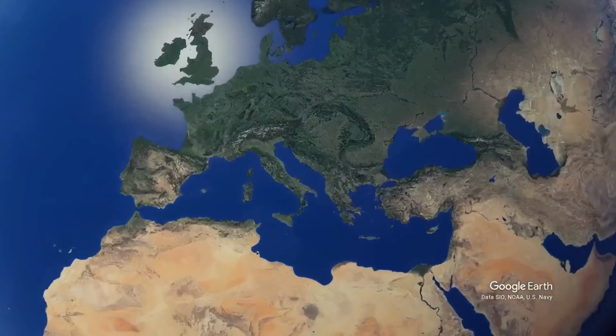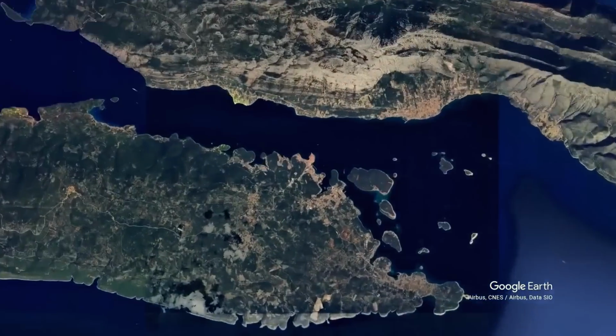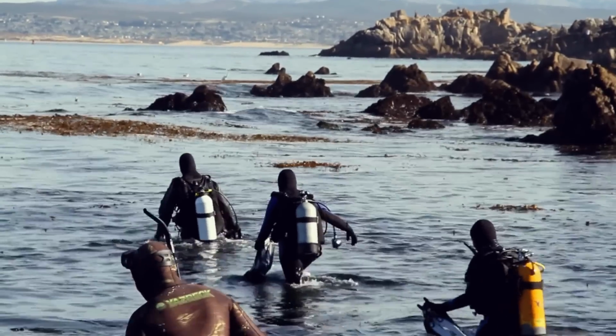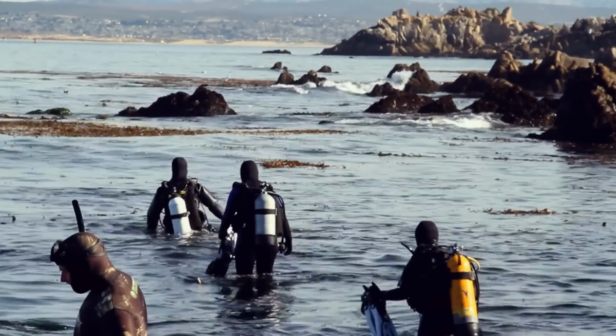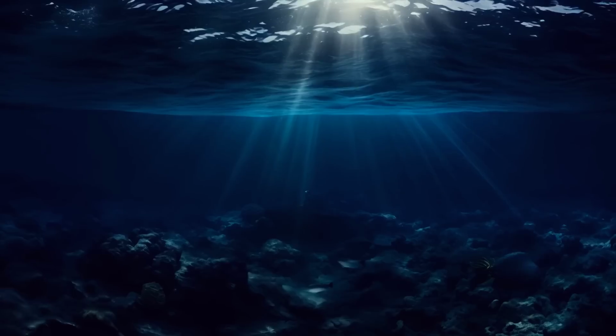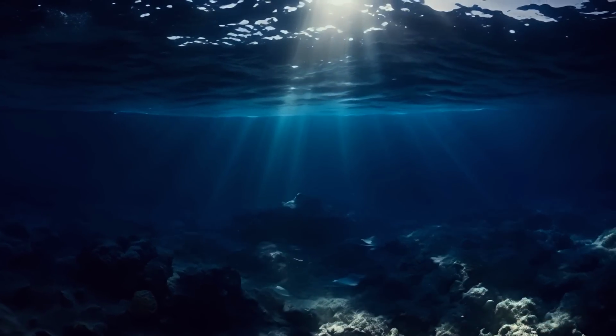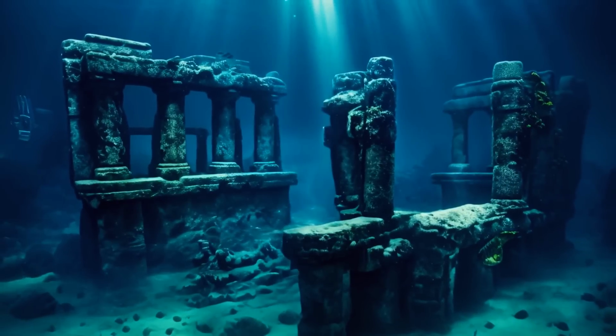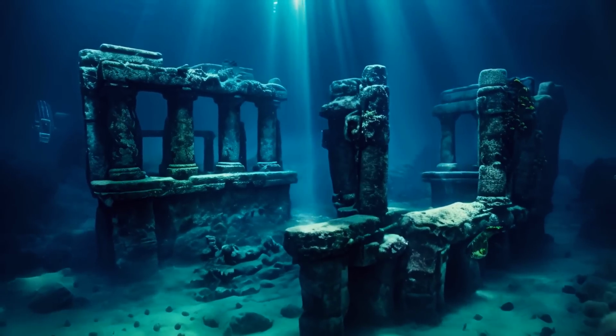He was studying satellite images of the area around Korčula, one of the beautiful Croatian islands. When he realized there could be something interesting at the bottom of the sea, he dove into the water with his colleague. And under the surface of the Adriatic Sea, which is part of the Mediterranean Sea, at a depth of 13 to 16 feet, they found stone walls that were most likely part of some ancient settlement.